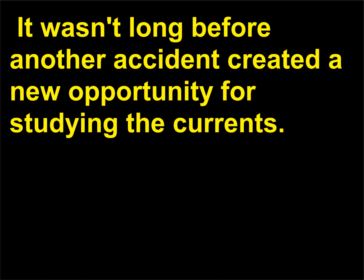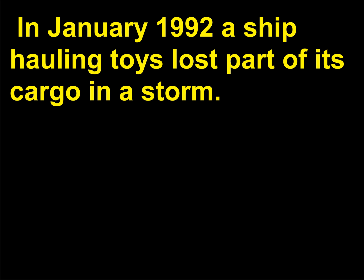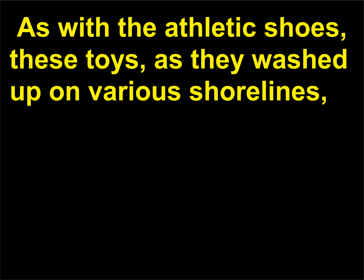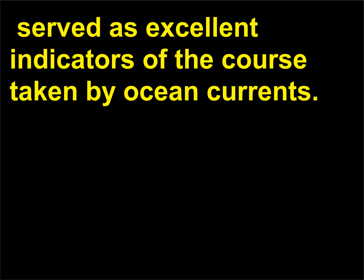It wasn't long before another accident created a new opportunity for studying the currents. In January 1992, a ship hauling toys lost part of its cargo in a storm. Nearly 30,000 rubber ducks, frogs, turtles, and beavers fell into the ocean. As with the athletic shoes, these toys, as they washed up on various shorelines, served as excellent indicators of the course taken by ocean currents.